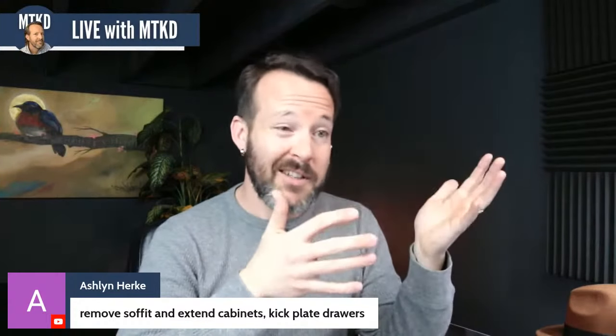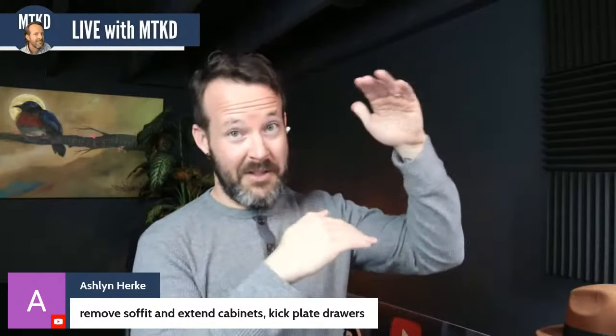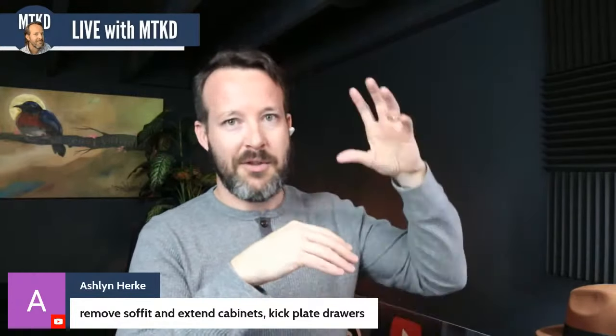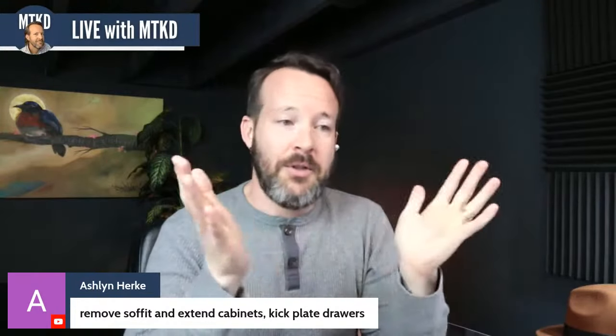At the very least, you didn't hear this from me, because I wouldn't do this myself, but you have that space on top of your cabinets. If you can't afford or don't want to do something like that right away, you can store stuff up top there, but I didn't tell you to do that. And kickplate drawers, those are great, definitely. Jeff's got a good point.